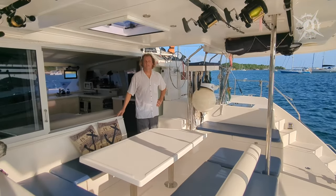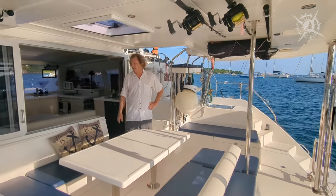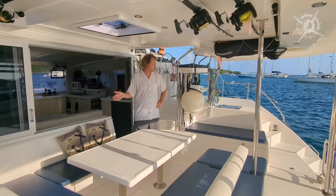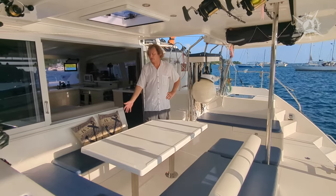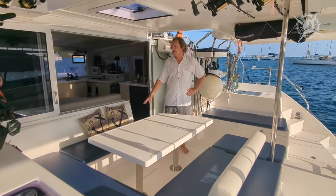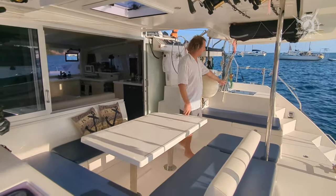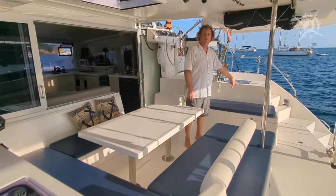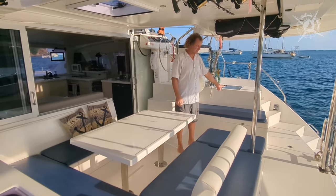So this is our aft cockpit. It seats 6 to 8 comfortably, up to 11 possibly altogether. Underneath this seat right here are the batteries. There's 1200 amp hours of batteries underneath there, along with some storage. Over here, we have a propane locker. The boat comes with two in here, plus a spare propane tank.